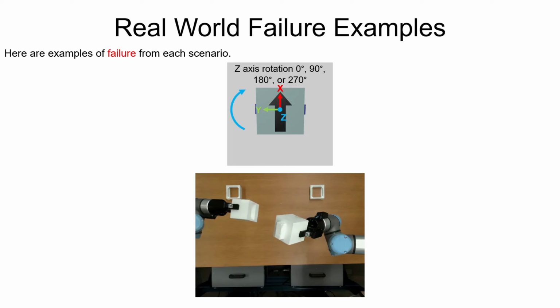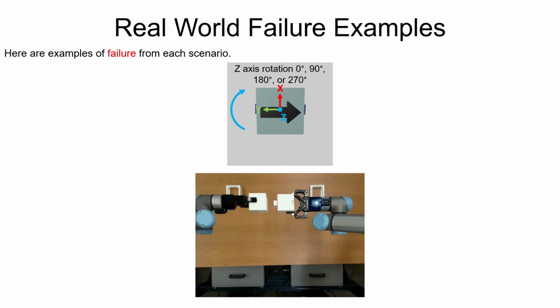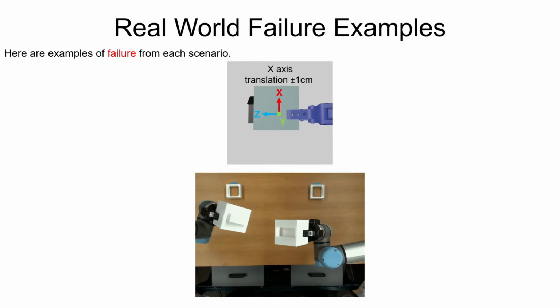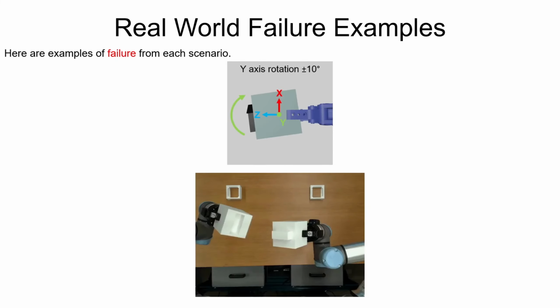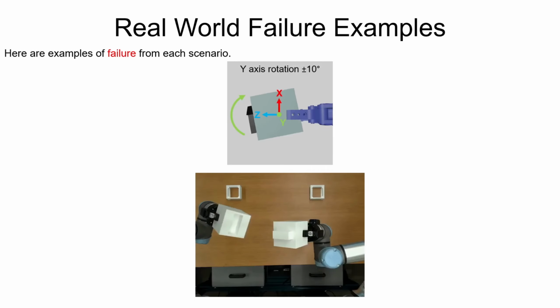Here are some common failure modes for the real-world experiments. First, the model mispredicts the z-axis rotation. Second, the model provides an imprecise estimate of the x-axis translation. Third, the model fails to estimate the y-axis rotation.